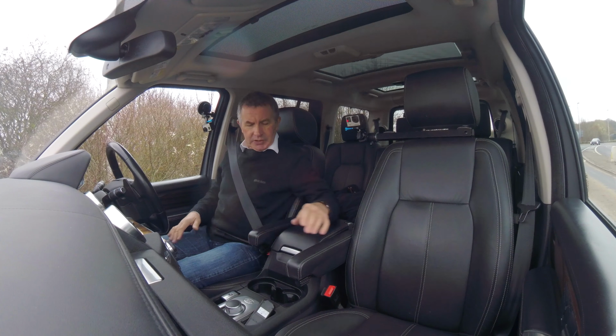Also got Sport here, which I don't think I've ever used in any of the Range Rovers and Land Rovers that I've been driving. This has got another one of my favourite accessories, heated steering wheel. With the winter we've just had, the steering wheel's getting toasty already. I've only just switched it on.